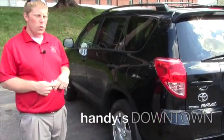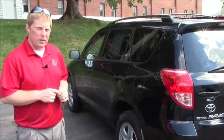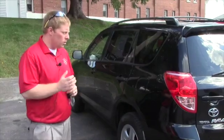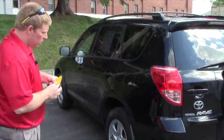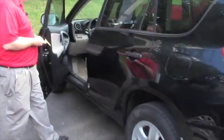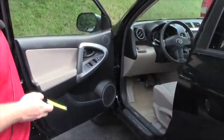Just as we discussed, going to do a quick YouTube video going over a couple different vehicles, RAV4s and a CRV that we have here currently. So this is the black one that just came in, and it's a 2008 with about 70-something thousand miles on it here. So I'll take the opportunity to open the doors up at the very least for you.